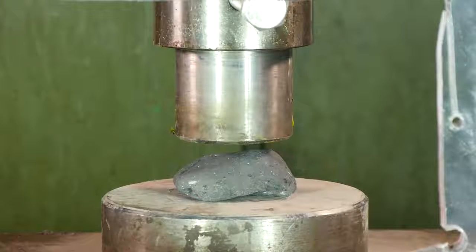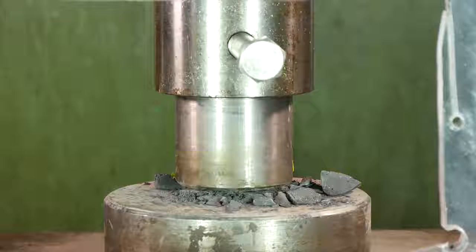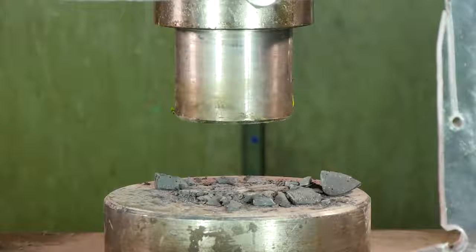The next stone is from Lanzarote. It's a bit more dense, it doesn't have so many air bubbles inside of it. So maybe this one is a bit harder to crush. And here we go! I think it was a bit harder, but still quite weak.